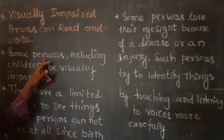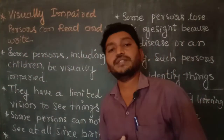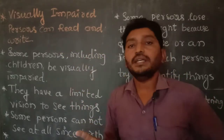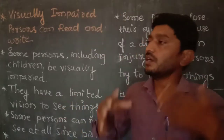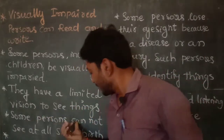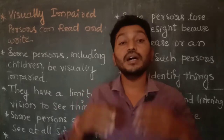Some persons, including children, may be visually impaired; they have lost their vision capacity. They have limited vision to see things. A person who is visually impaired cannot see things clearly, because they have limited vision. And some persons cannot see any object at all from birth. By birth they lost their eyesight.